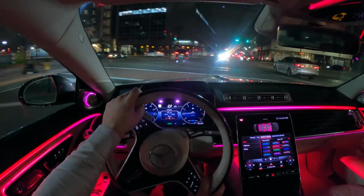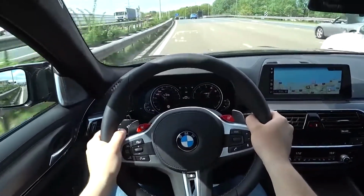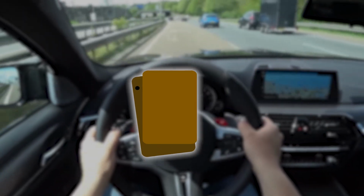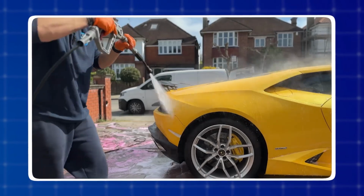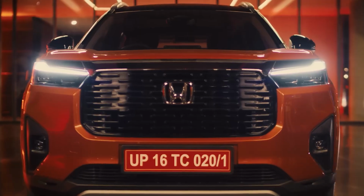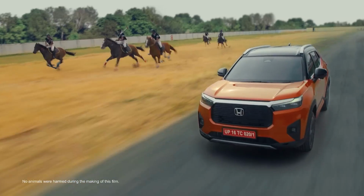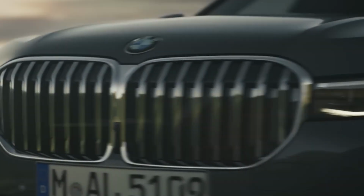Most cars on the road never make it past 150,000 miles, but there are owners who routinely hit 300, 400, even 500,000 miles without spending a fortune. How? It's not magic. It's a combination of consistent habits, smart maintenance, and avoiding things that slowly destroy your car. In this video, I'll break down exactly how to get your car to the 500,000 mile mark, no matter what you drive. Before we talk about care, let's talk about the car.